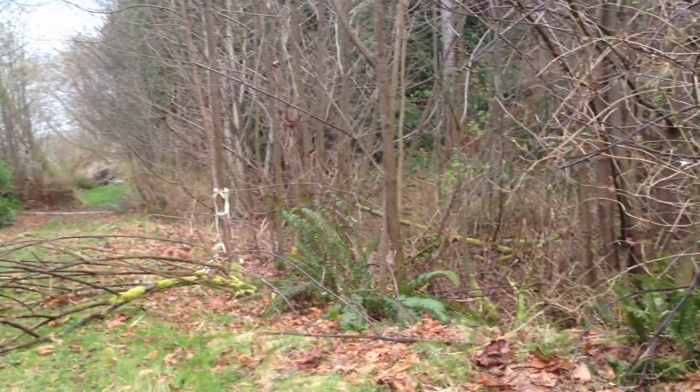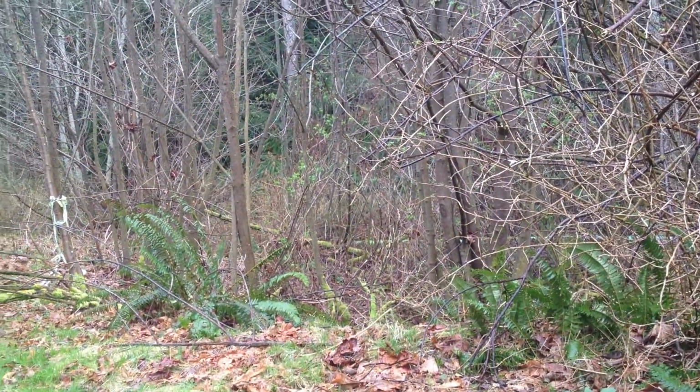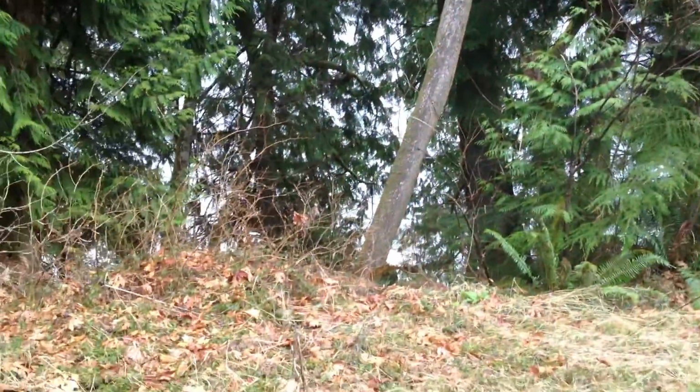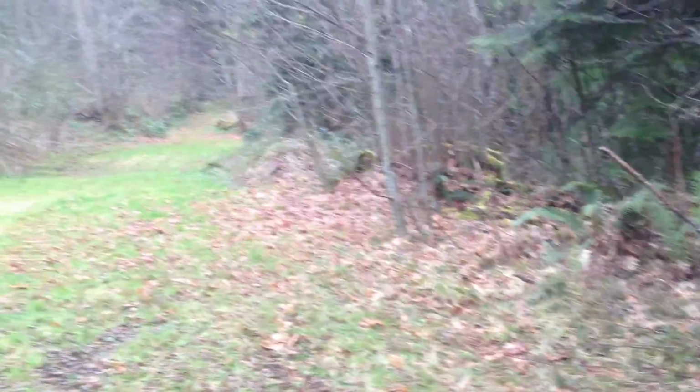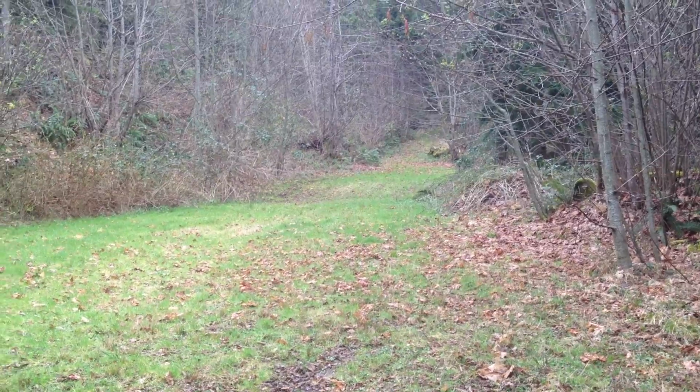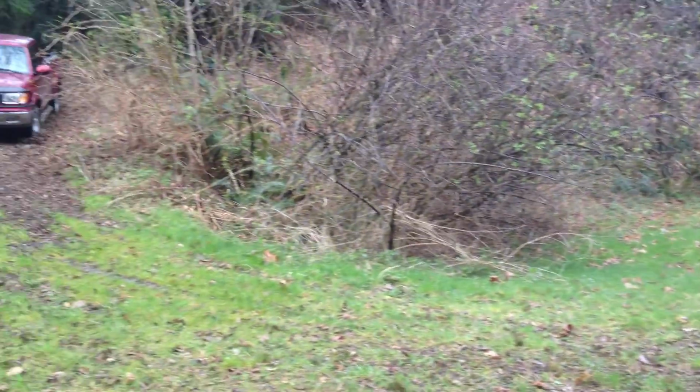We'll go down there. Here's the road. There's a stream coming down here. And then the water is over the edge. Down there. And again, we'll look at this flat area facing north along the canal. And then up the road.